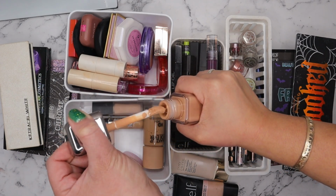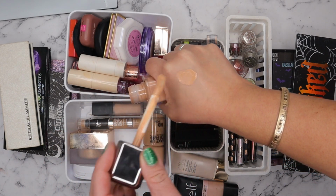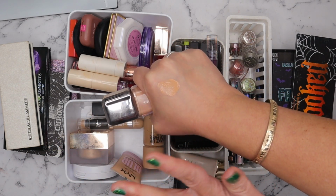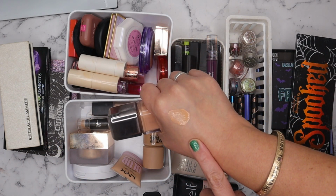It's a little on the peachy side, and I can get away with it now that I still have a tan. But as I fade throughout the colder months, it will probably end up getting too dark for me.